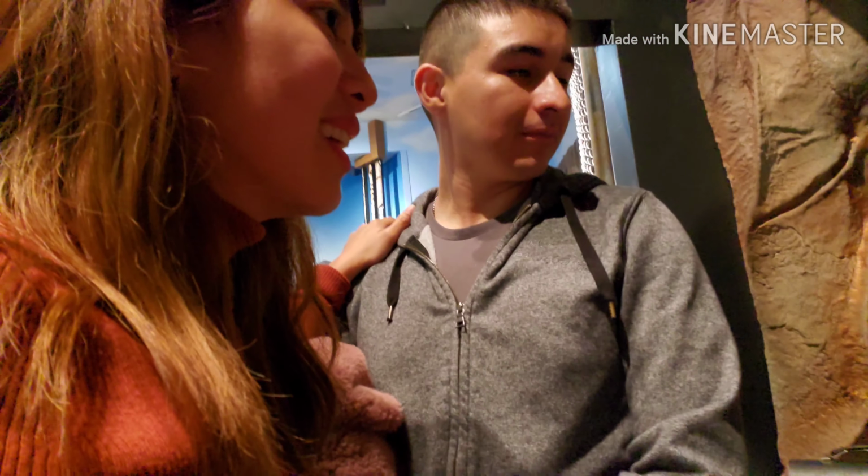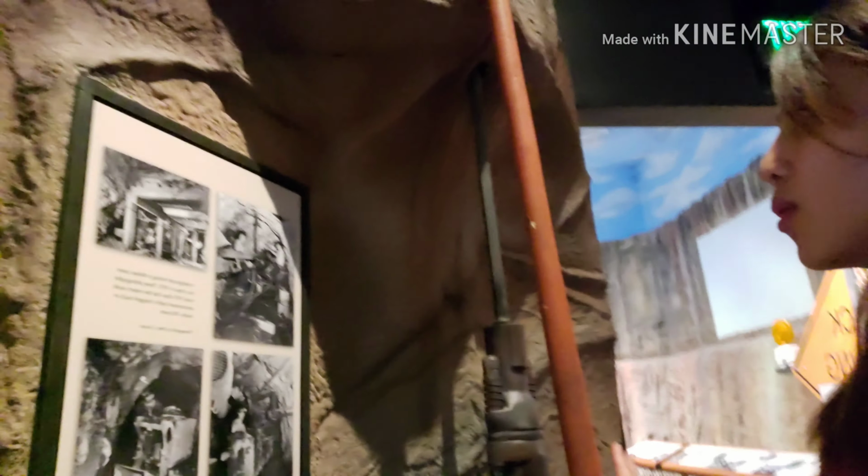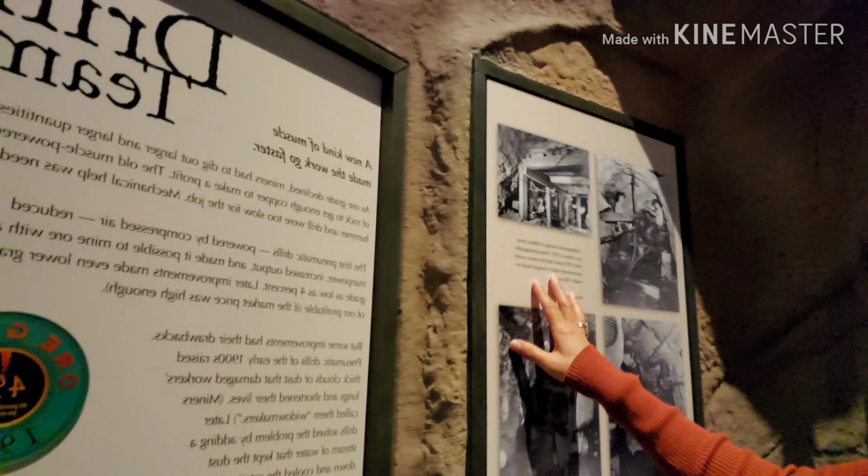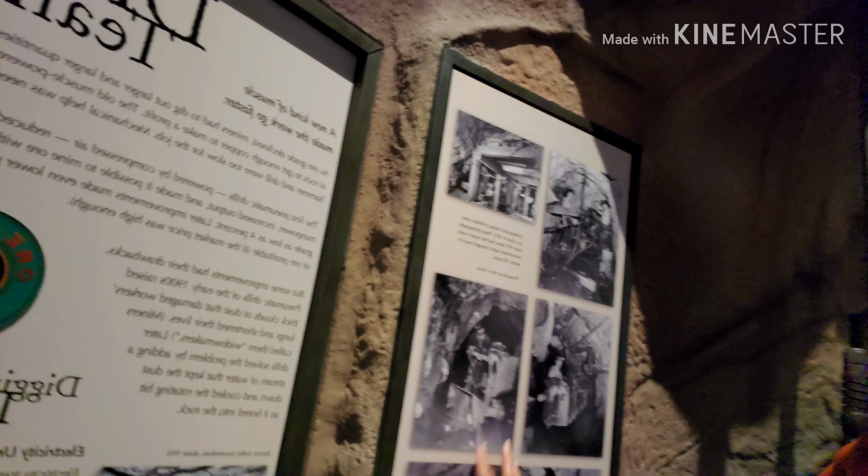Is this a horror shape? Taking a break. So this is how miners take a break. They eat underground. Mining in Bisbee came to a close in 1975. This photograph from 1975 shows that the miners' work environment hadn't changed much in nearly 100 years. So this is how it looks.